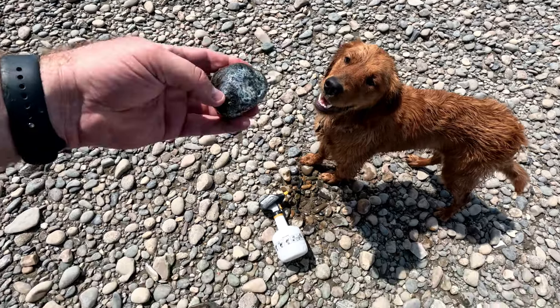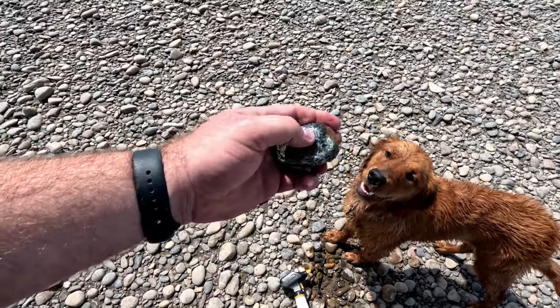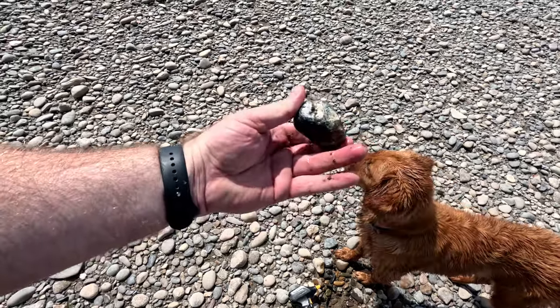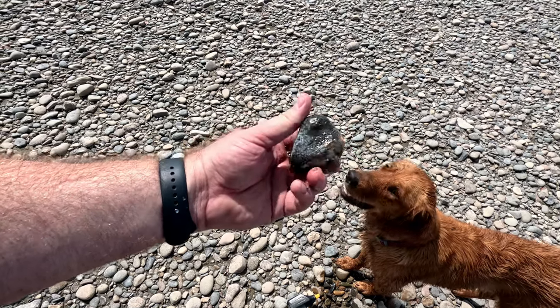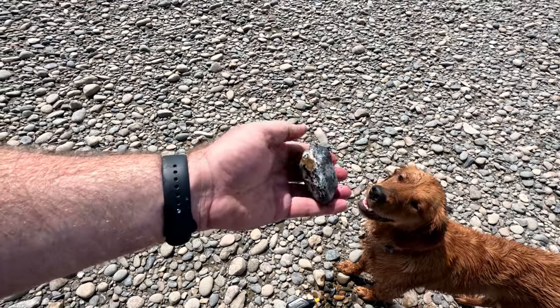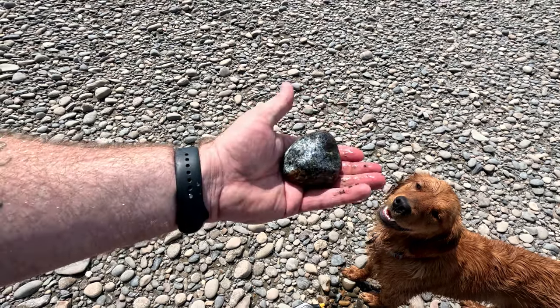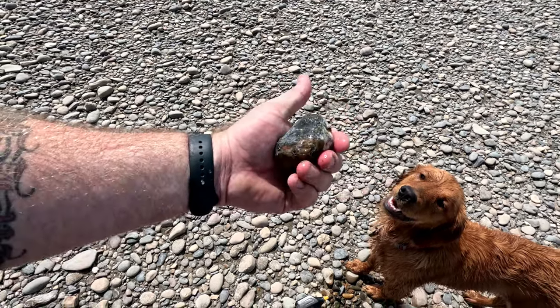Here we got one. I wasn't sure if it was the first, but it had this white skin on it. And a lot of times that'll be an agate. Looking a little closer. It is. No idea if it has any good detail on the inside, but I'm sure we'll find out eventually.